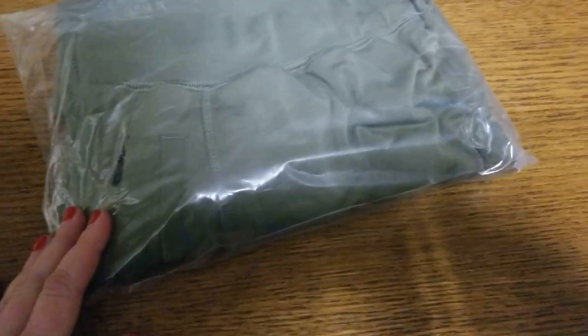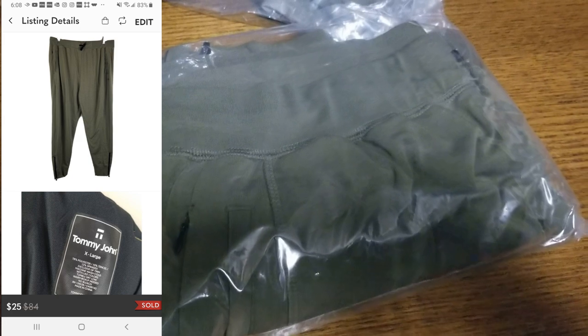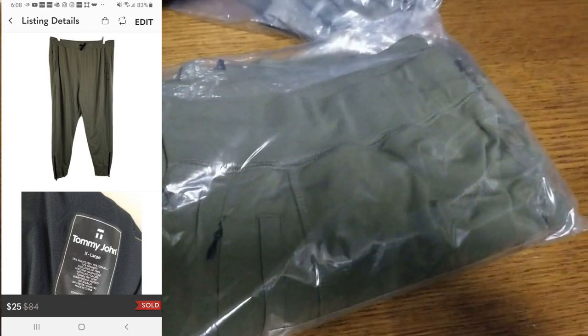And these are a new-to-me brand. I'll pop up pictures of these. These are a men's brand called Tommy John, and these sold pretty quickly and for pretty good money, too. Off the check, I want to say $25.